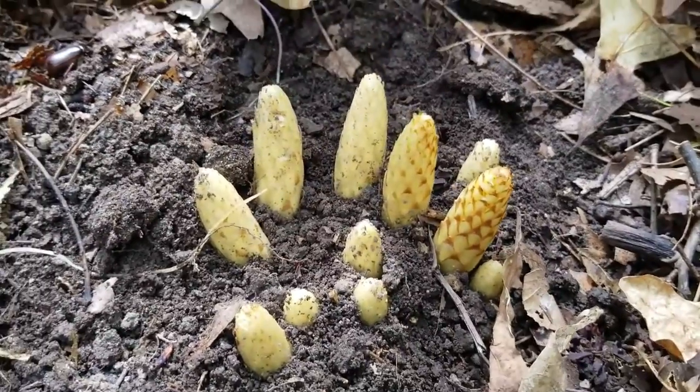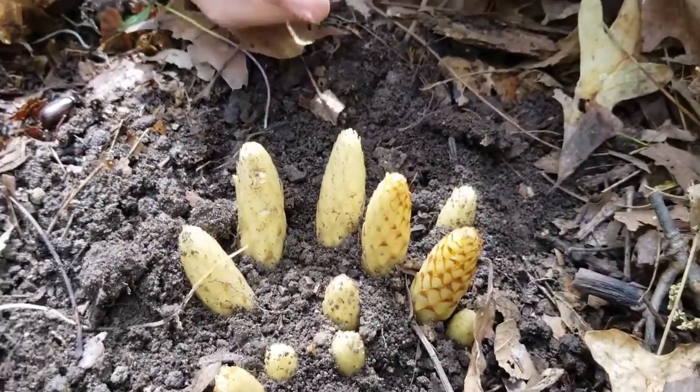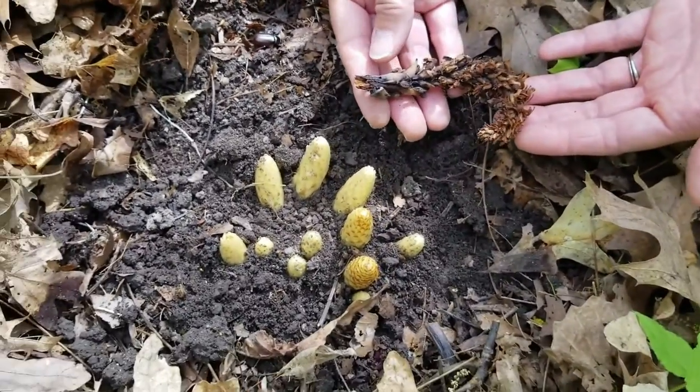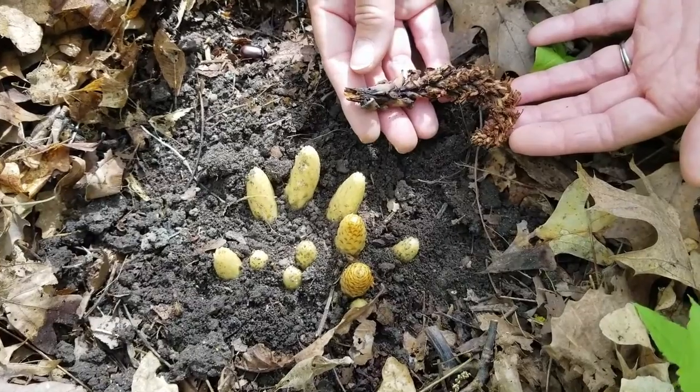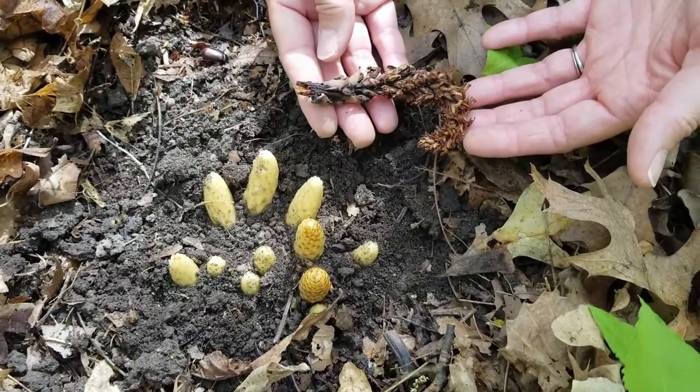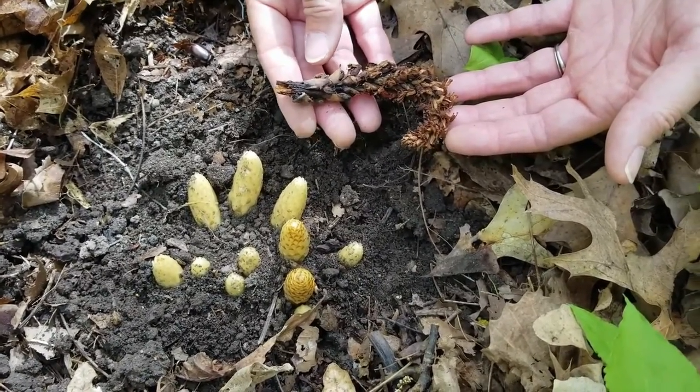These structures will eventually get several inches taller. This is one from last year. What's great about squaw root is it doesn't seem that it does any harm or kills the oak tree that it lives off of, so it doesn't steal enough nutrients to really harm the tree.